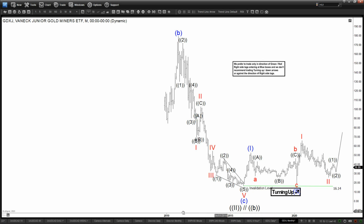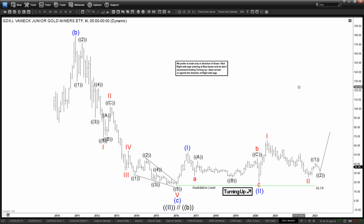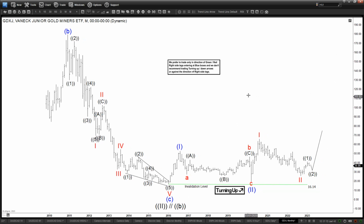Either it is a wave 2 or a wave B, but most probably it is wave 2 because technically speaking, ETFs and stocks are always going to be bullish. It will never go to zero, and it will always reflect progress, and therefore should always continue to be bullish. Now, $16.14 is going to be the base or the floor in the long term.